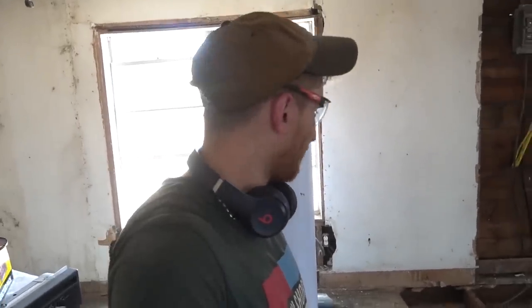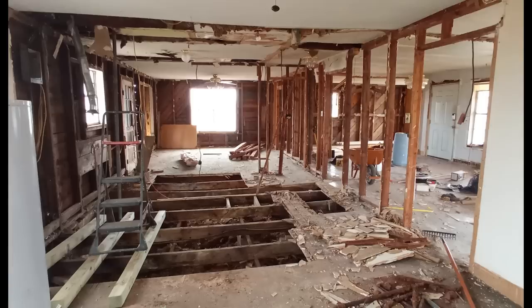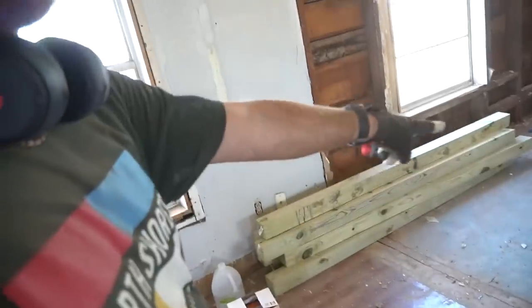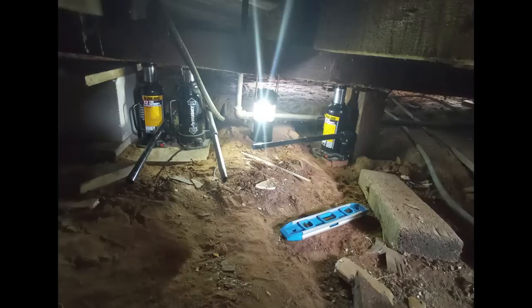Goodbye to the floor over here. I'll be leveling out all these joists, and I have these beams here all the way under all these joists.